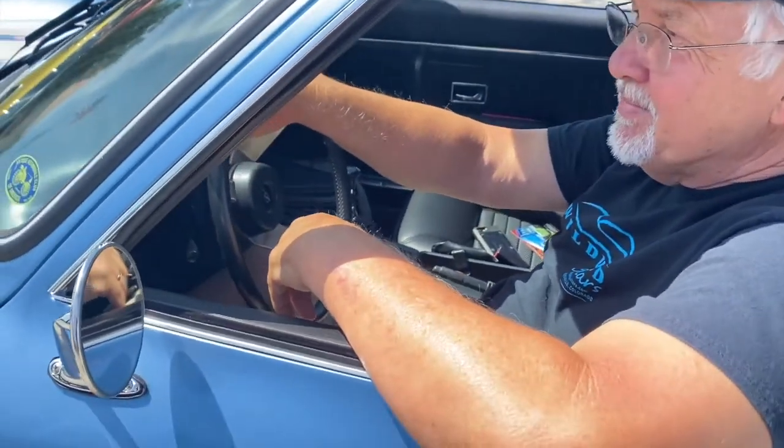Well, it's a 1970 Opel GT. They made them from 68 to 73. They were brought in and sold at the Buick dealerships. This is my second one. The first one I had was when I was 17. It was a little red one. And I always wanted another one, so I finally talked my wife into letting me get one. Man, it's great. Well, thank you, buddy.